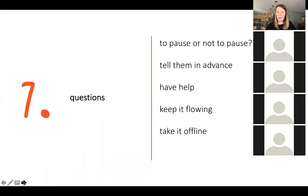So if you do take questions or you do look at that chat box, keep it flowing. Or have a designated time where you stop and you take questions and you get through them and then you keep going. But make sure you allow for time for that. And lastly, always tell people we can take this offline. That's one of the best and easiest ways to handle those questions that might do the rabbit hole.